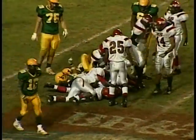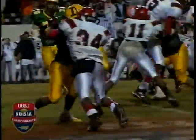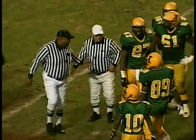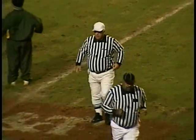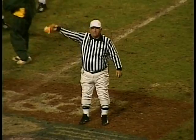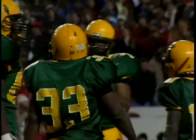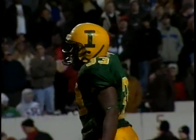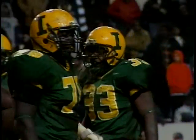A late flag. 33, Cameron Hennigan carries off the left-hand side. He's met by number 5. We'll sort this out. Dante Fields. Carry by Hennigan, penalty marker on the play. Independence is approaching one number that you don't want to approach, and that's 100 yards in penalties, as they continue to limit themselves with infractions. There's no penalty on the foul. Independence had 7 men on the line. And just as we say that, the official picks up the flag. There is no foul, and Hennigan's run stands.